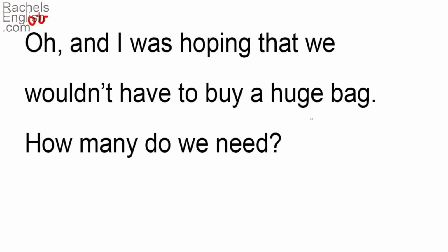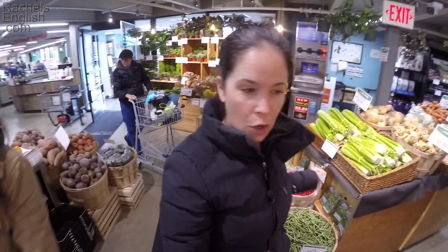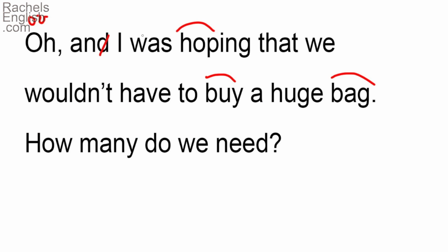Oh, and I was hoping that we wouldn't have to buy a huge bag. Buy a huge bag. These are the words that I hear being the most stressed here. The word and is reduced. We drop the D. And in the word was, we reduce the vowel from the as in butter to the schwa. That just means it's said even more quickly with less jaw drop, a little less clarity.